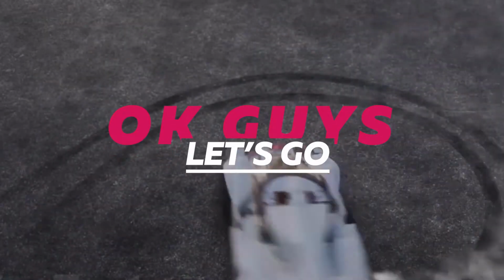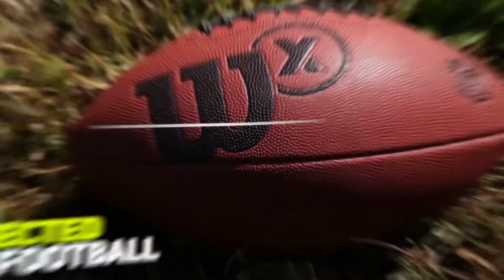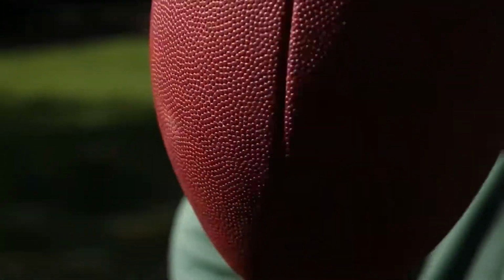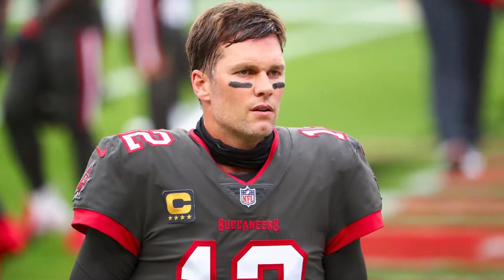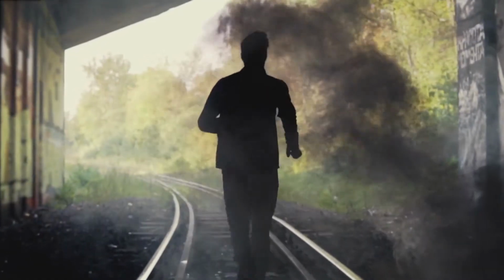Okay guys, let's go. 1. Wilson X Connected Football. If you remember Nike Plus, then this football will be right up your alley. Most of us probably can't afford an entire training team for our football regimen, unless you're Tom Brady or Eli Manning. There's great news though, you can get similar results and chase your quarterback dreams.